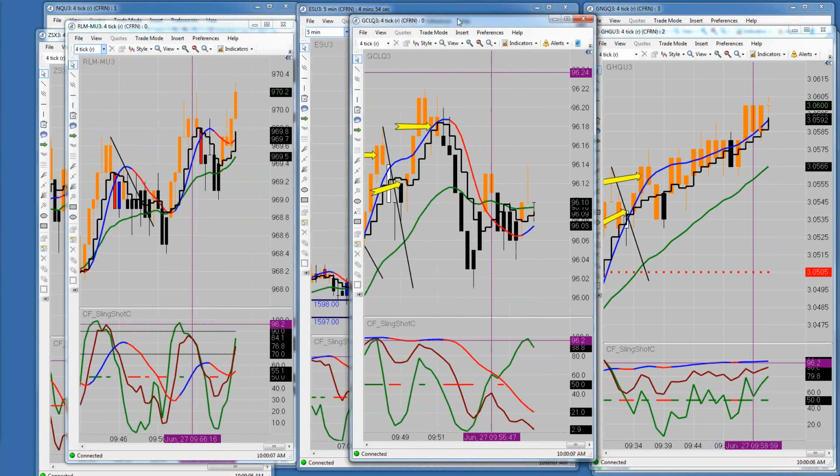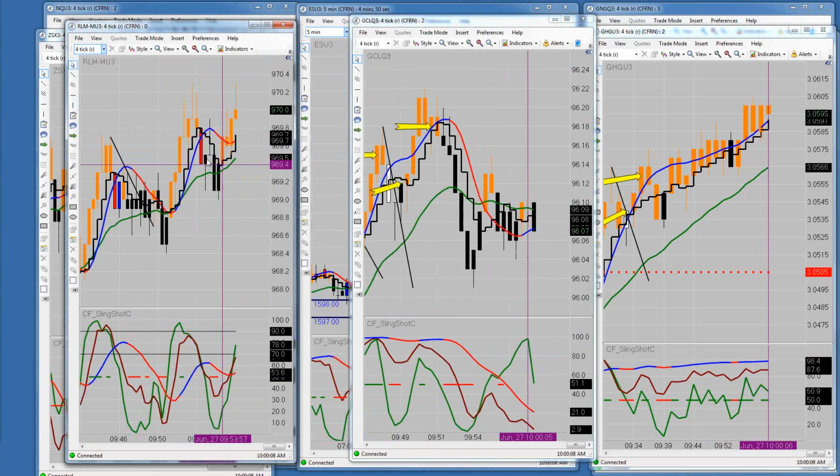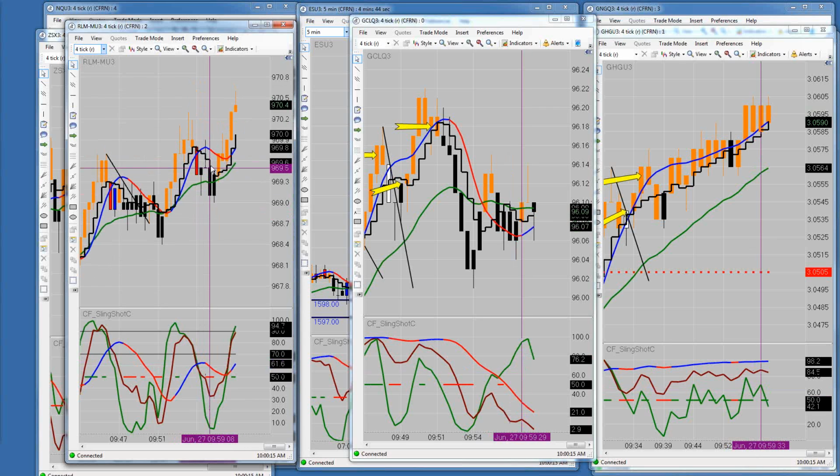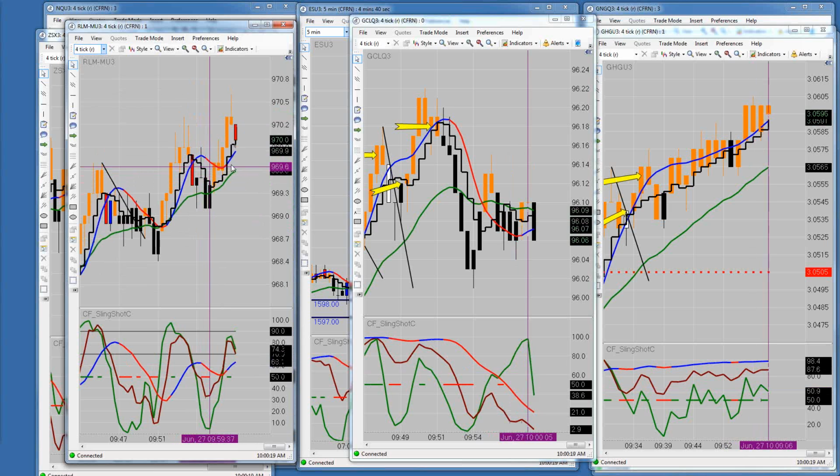Sorry, I just covered up the Russell. I was thinking the Russell was weak. It did have a long trade right here, and I was thinking it was weak because of the location of this and because the bars were black. Hopefully I didn't talk you out of that, Matt, because I know you were interested in taking that long trade right there.